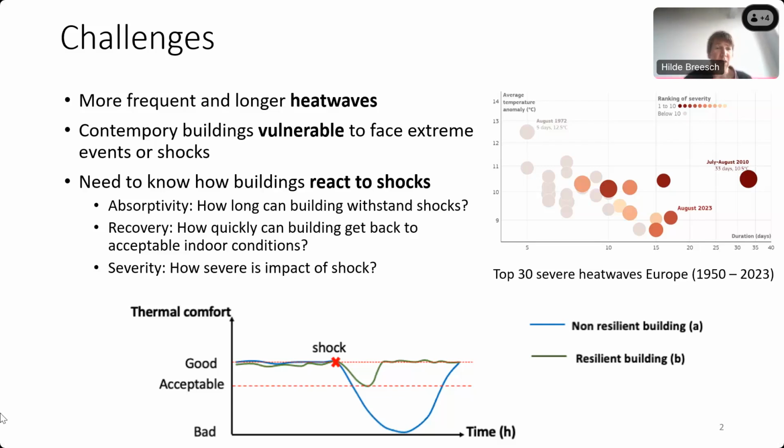And that's what you see here at the bottom in the figure about the thermal comfort. You have a shock, and then the thermal comfort decreases and hopefully recovers afterwards. And that's what we call a resilient building.